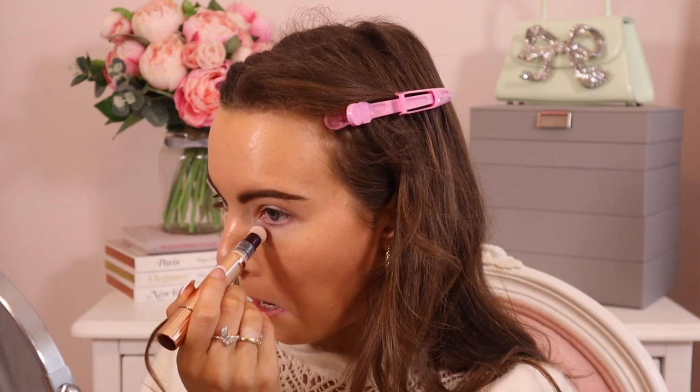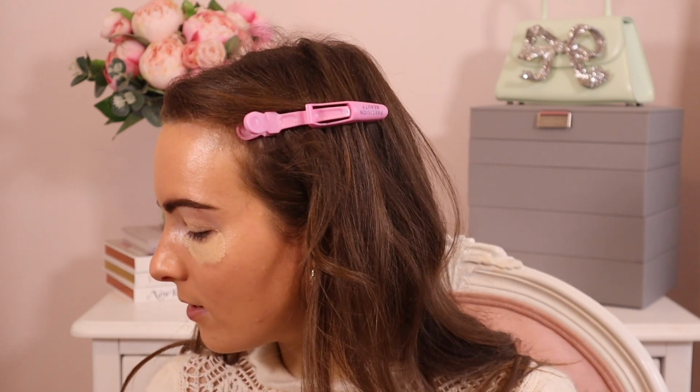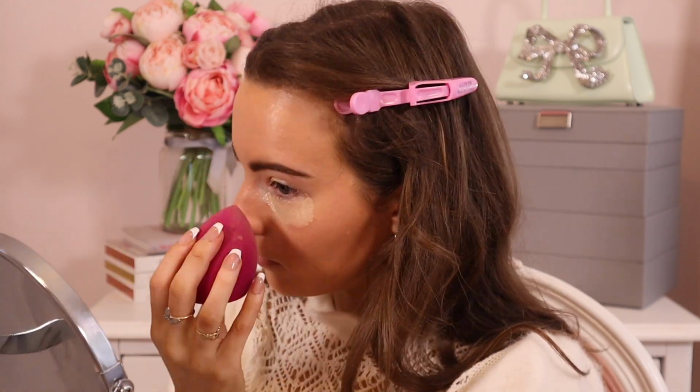I'm just going to dab it on under my eyes. Oh god, I really hate this applicator. It's not very precise where you put it with this. But yeah, I think it gives a nice finish under the eyes. Like, it does cover my dark circles. Guys, look at the puffiness under my eyes just now. I am absolutely shattered. I'm not sleeping lately for some reason, but it's covered the dark circles quite well, and the powder will blur out.